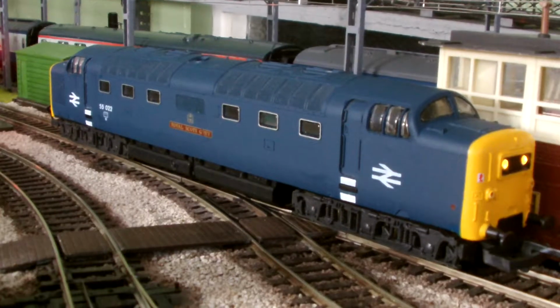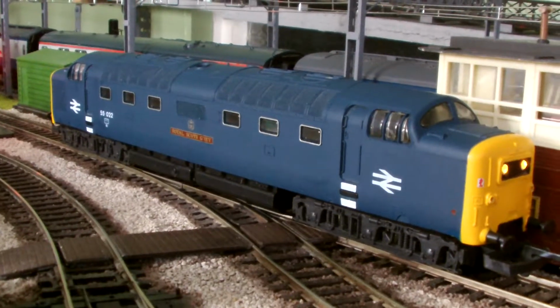Northway. Well, I'm still running the locomotives which I saw at the National Railway Museum. Well, first up today we have the Deltic.